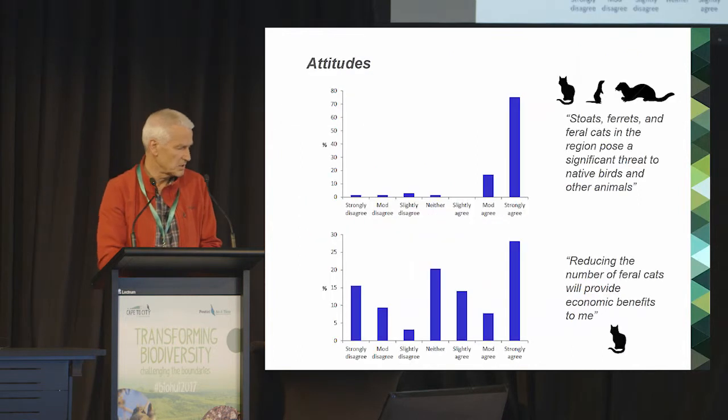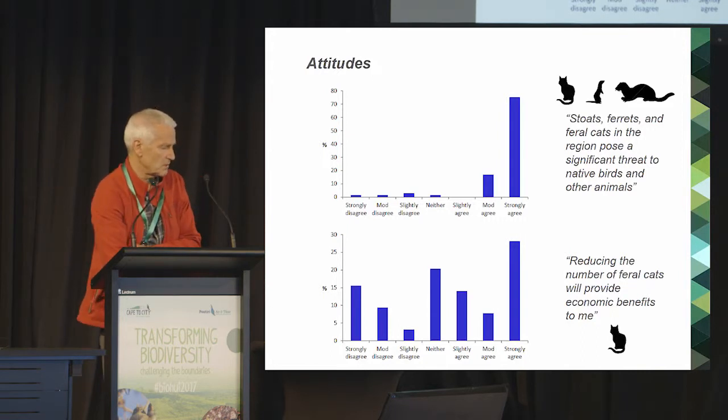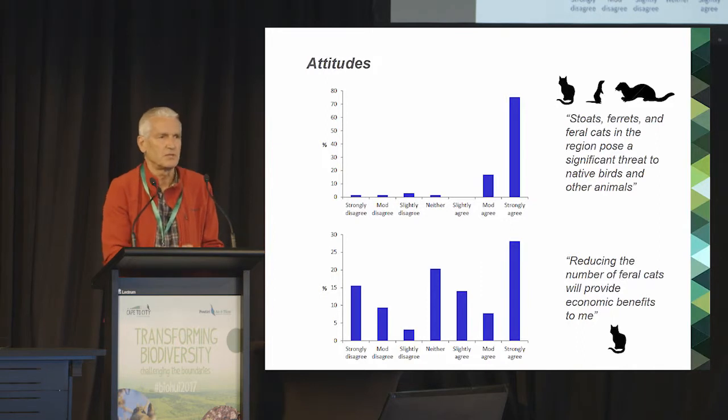Okay, so what are some of the responses? The first panel on the top there shows the proportion of the respondents who agreed with the statement that stoats, ferrets and cats pose a significant threat to native birds and animals. So you can see that there's overwhelming agreement with that statement, and that's typical of what we see with these surveys. Edie McDonald showed similar results yesterday. So there's a really strong appreciation and understanding that this is a big issue.